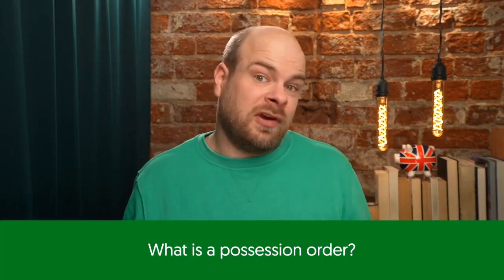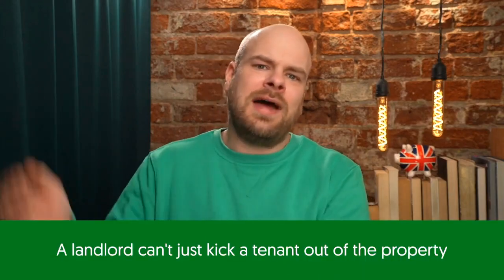So what is a possession order? This is a court decision that allows a landlord to take back possession of their property. This is usually for situations where the tenants are in rent arrears. However, even with a possession order, a landlord can't just kick a tenant out of the property. The order will state a date that the tenants must leave, usually with notice of 14 to 28 days after the court decision.